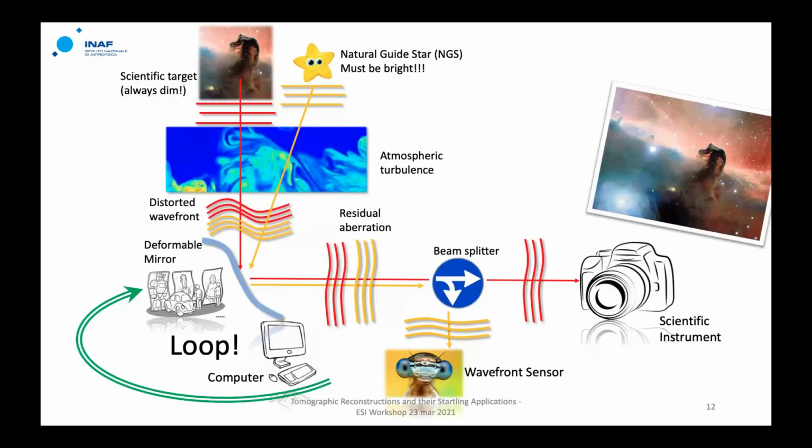This is just yet another example, a scheme of what AO is doing. It has already been explained by Miska before, so we don't need to go through that again. It is a loop between something sensed by the wavefront sensor and corrected by the deformable mirror, to correct in the direction of a reference star, the yellow one, while the instrument will actually observe in a slightly different direction, which is the one of a scientific target. This is because the scientific target is always too dim to be used as a reference star by the AO loop.